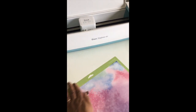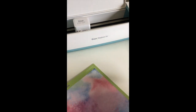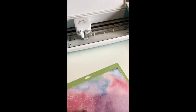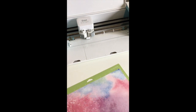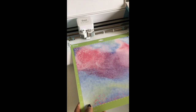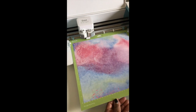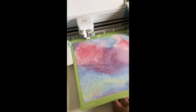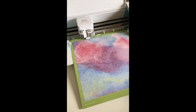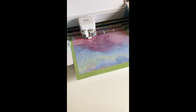And we've got that smoothed out. I got that down. You have to make sure that you reverse your image. Okay, don't forget to reverse your image. And then I'm going to go ahead and put this in. Everything's already set. And I'm going to hit the button. Let's go. All right, and we are on our way. Let's see what happens.